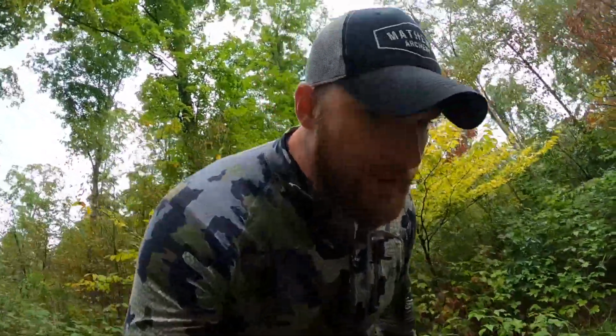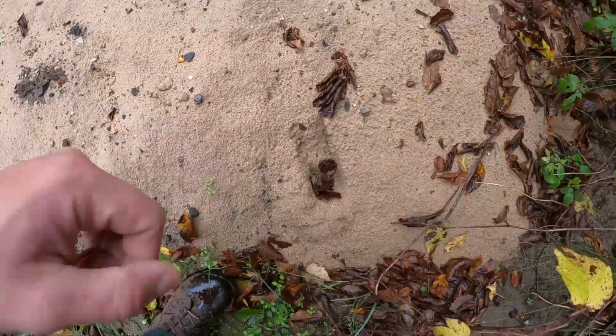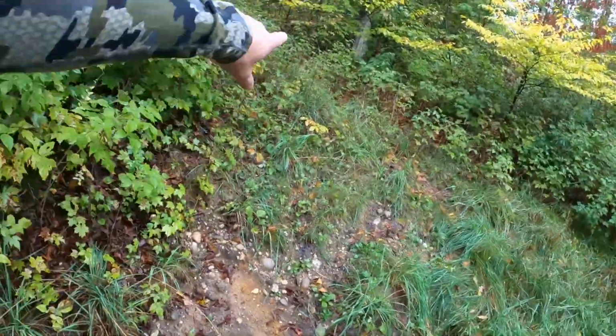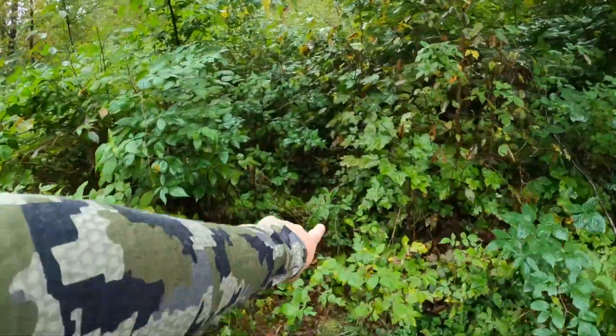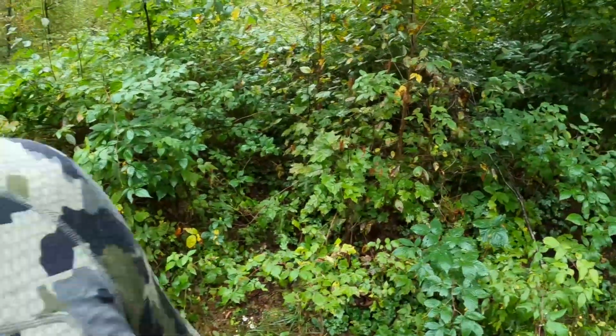Yeah, there's quite a bit of deer tracks in here, and we just got pounded with rain. See right there, that's a good deer track. It's coming up. Yeah, they're using this trail. They're going up and down this, so I'm gonna put a camera on that. You can see where they're crossing the road and going right into here too. Going right up through there. I don't see any beech trees. It's probably all gonna be browsing here. I'm gonna go get a camera up in there.